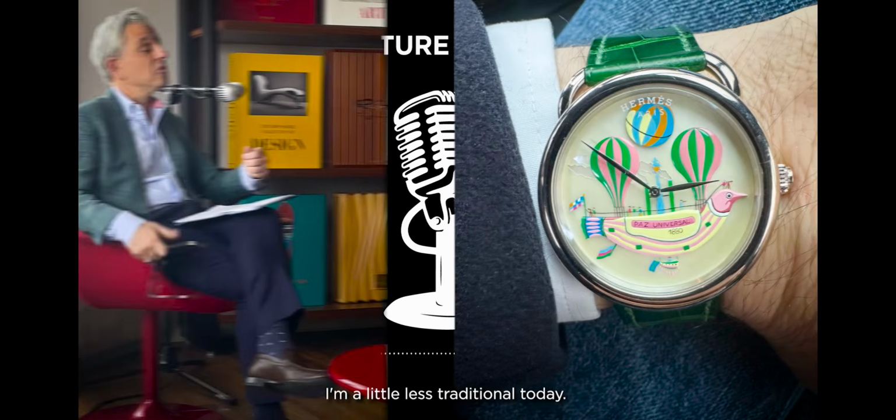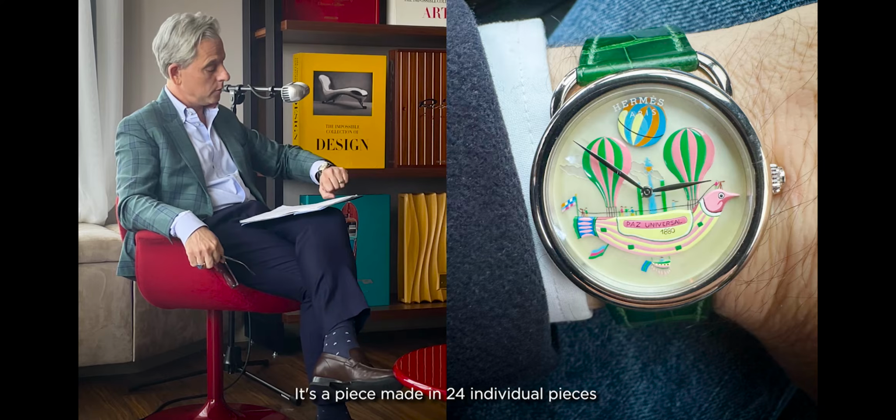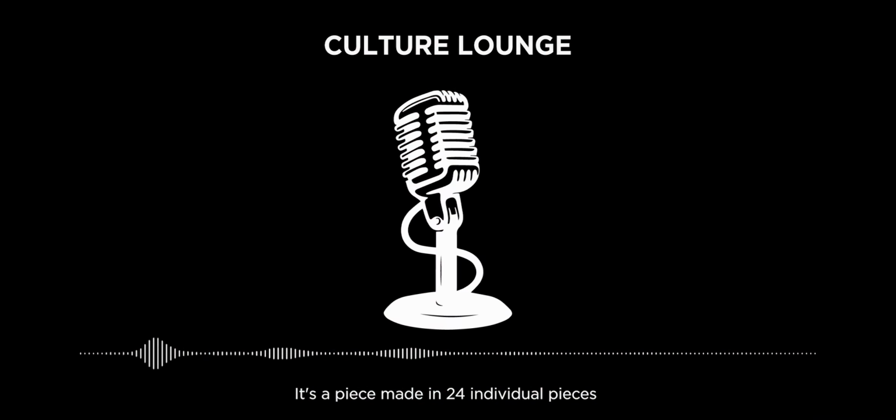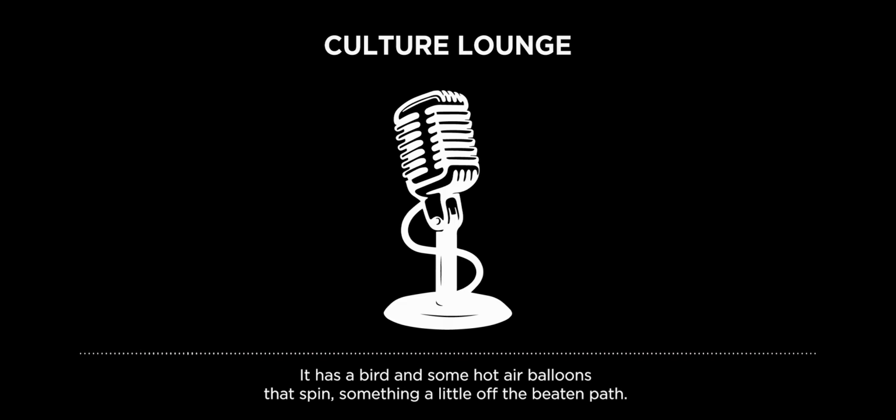I'm a little less traditional today. I'm wearing an unusual piece from Hermes. It's a piece made in 24 individual pieces from about 2 years ago. It's hand-painted, it's called Les Folies du Ciel, the follies of the sky. It has a bird and some hot air balloons that spin, something a little off the beaten path.